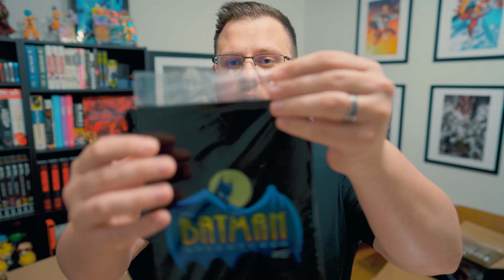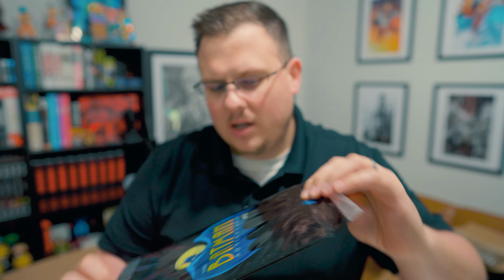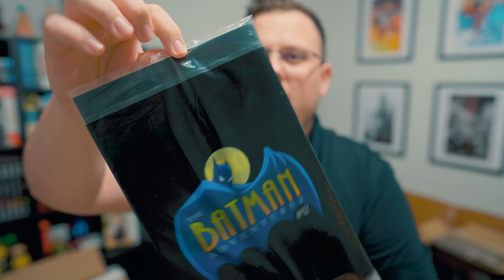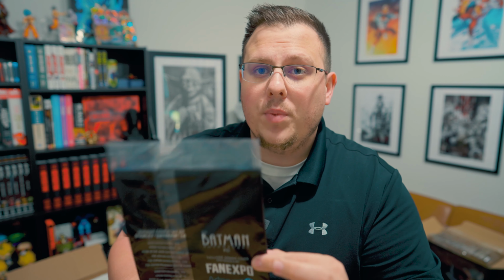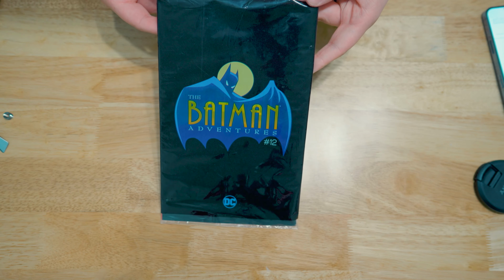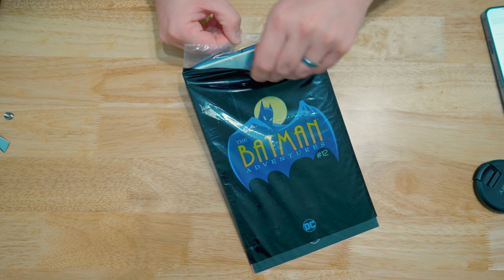Now they sent one over, and it's still completely sealed up. What's neat about this, I was like, oh, you can kind of look. No, they have it done to where you can't really see what it is, which is super neat. This again is the first appearance of Harley Quinn, one of my favorite characters, so let's pop it open and see which one we got. All right guys, so here it is, still sealed. Let's pop it open, see which one we were sent.